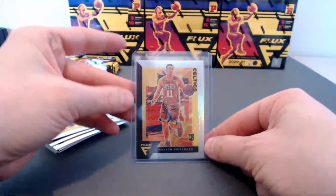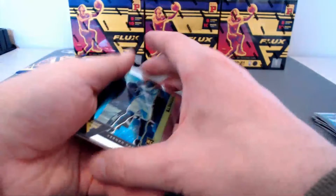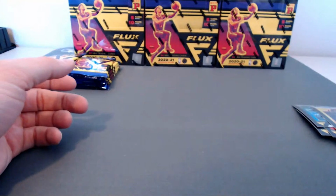Good hit. Wiseman. Caruso. Roby, red. Vernon Carey Jr., Kobe White, Sam Merrill again, silver wave this time, and Patrick Williams, base rookie.